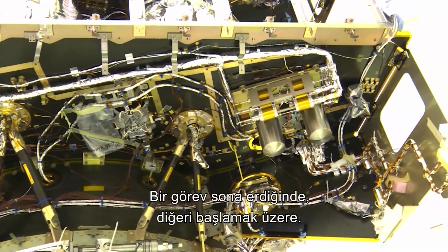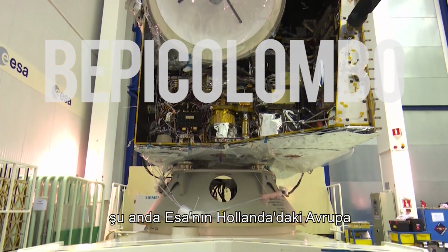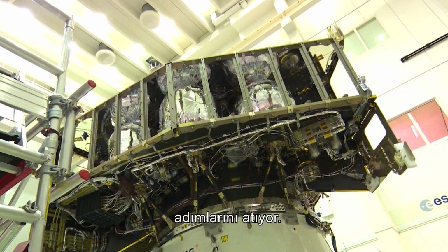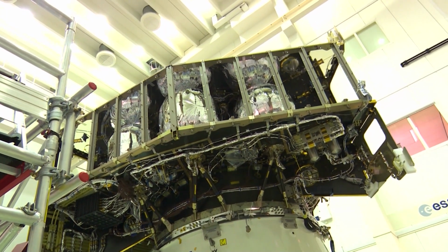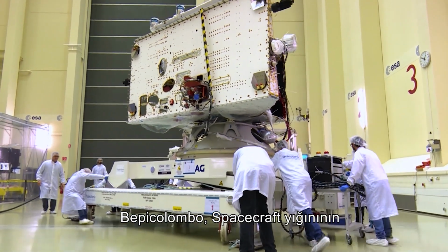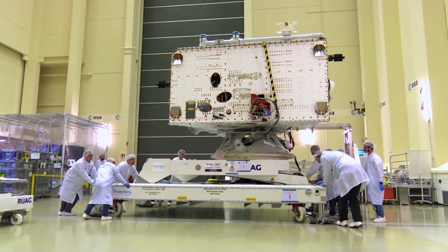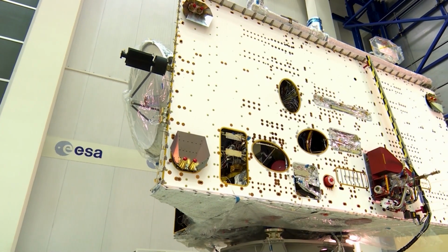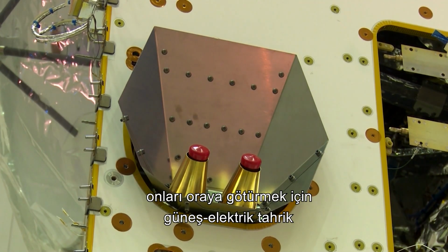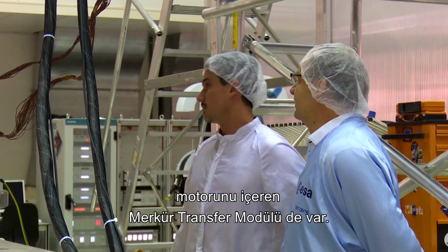As one mission ends, another is about to begin. Bepi Colombo, Europe's first mission to Mercury, is currently being put through its paces at ESA's European Space Research and Technology Centre in the Netherlands. Bepi Colombo consists of several components in a so-called spacecraft stack. Apart from the two orbiters, there's also the Mercury Transfer Module, which contains the solar electric propulsion engine to get them there.